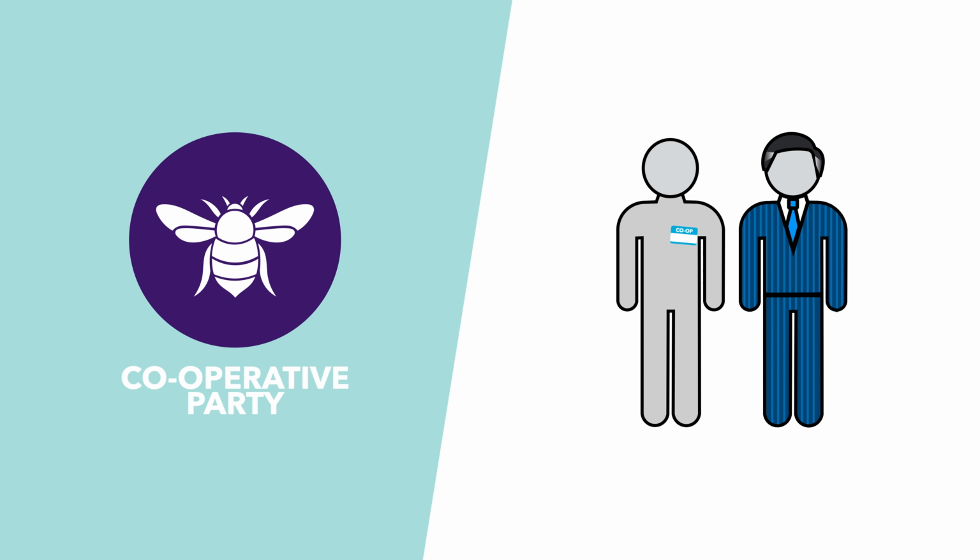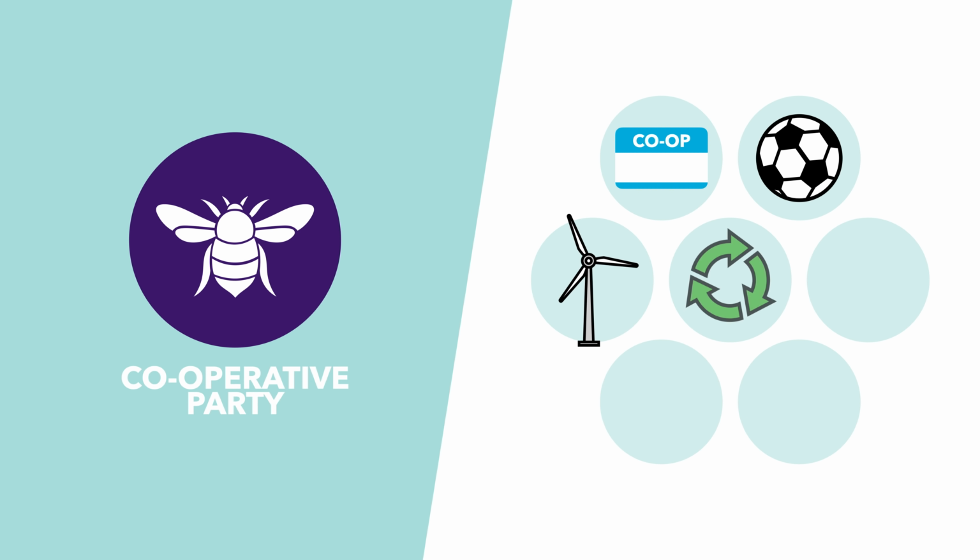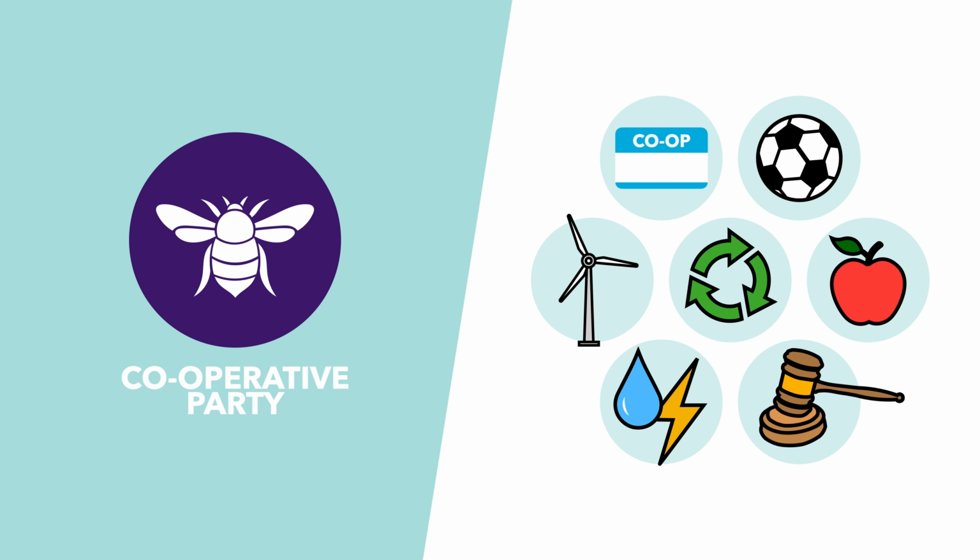In addition to believing that workers, not private shareholders, should own the businesses they work in, the party also stands for fan-owned football clubs, expanding community energy, a cooperative Green New Deal, introducing a right to food, putting public utilities like water and electricity into public ownership, and introducing a new law to protect public-facing workers from violence.